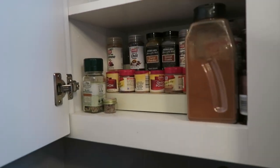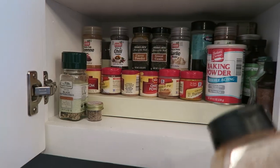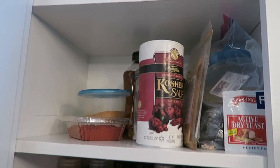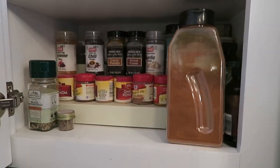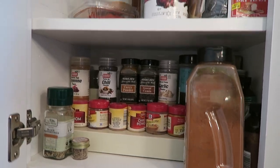And I'm not gonna get into this very much, but I just briefly wanted to show you my spice cabinet. Most of them are right here. And then I have a little more up there, but I feel like I could talk about that for a whole video. So if you want a what's in my spice cabinet video, let me know.